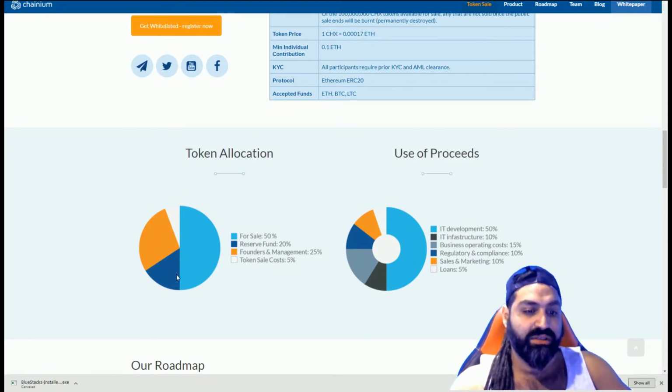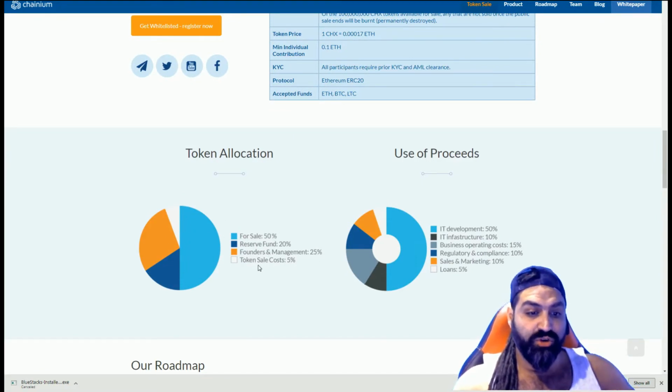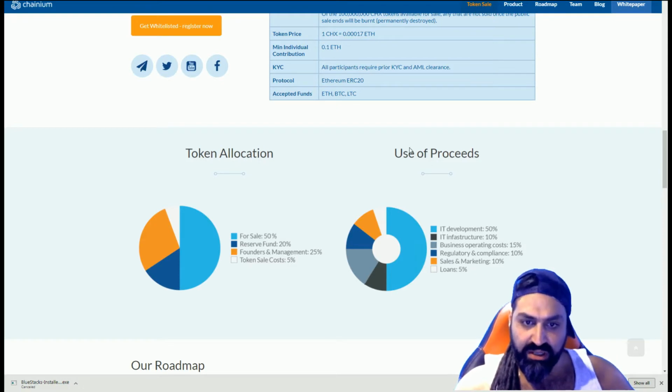Token allocation, use of proceeds. Okay, so we've got 50% going to sale, which we saw just then. 20% to a reserve fund. 25% to founders and management. And 5% token sale costs. Not sure that's going to cost too much money. Marketing and that, I suppose.